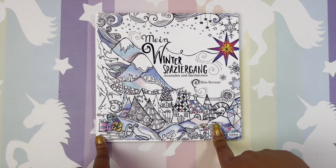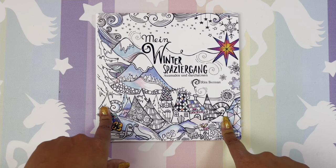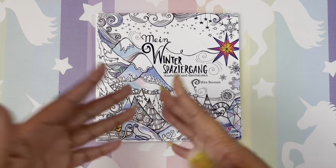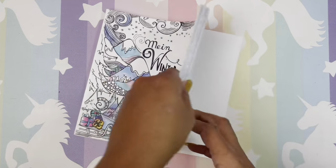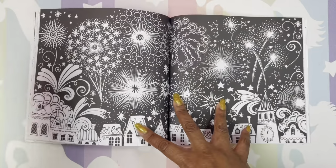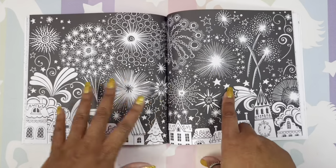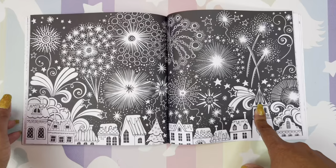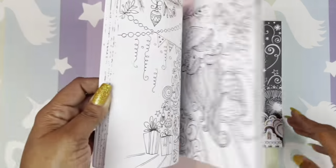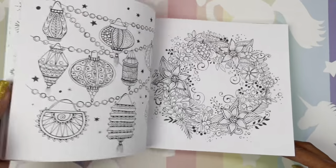And last year, Sharonda and I did a Christmas buddy color, and we did a page out of here. Let me find it. This is the page we did, but I did it in the compilation book because this one is also in the compilation book. So we did this. It was so fun. I enjoyed it. I used glitter gel pens on it and Stickles and all kinds of stuff like that. But yeah, this is Rita Berman's winter book. I did not have it. I finally have it.